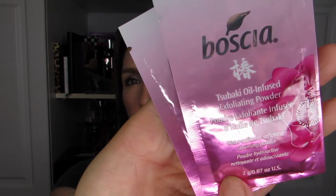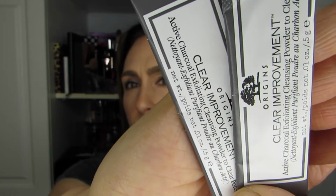I have a couple of the Boscia water activated softening cleansing powder. So I'm going to be using those. Focus, there we go, that's what those look like. And I also have a couple of Clear Improvement Active Charcoal Exfoliating Cleanser by Origins. So I'll be using those as well.